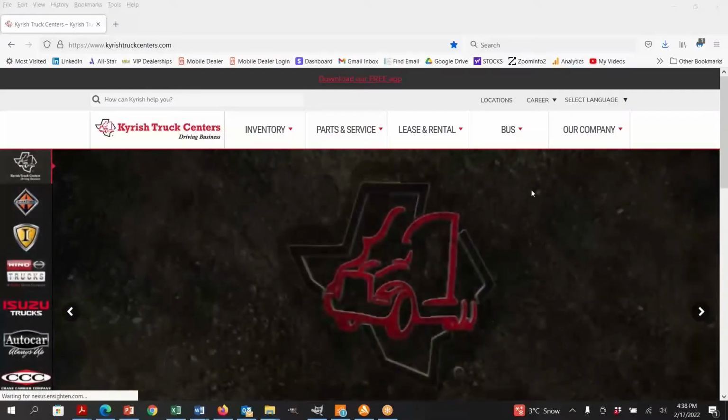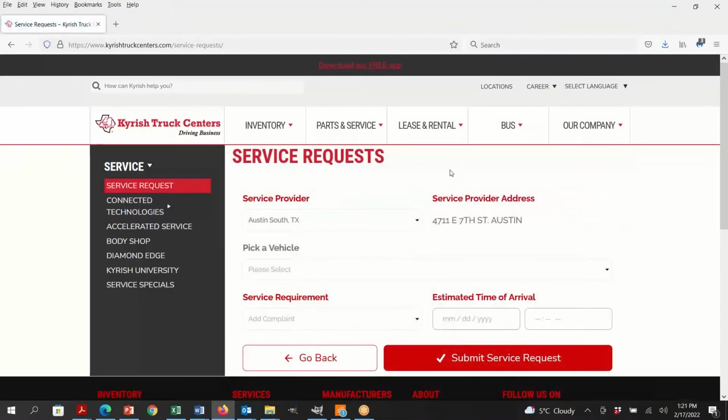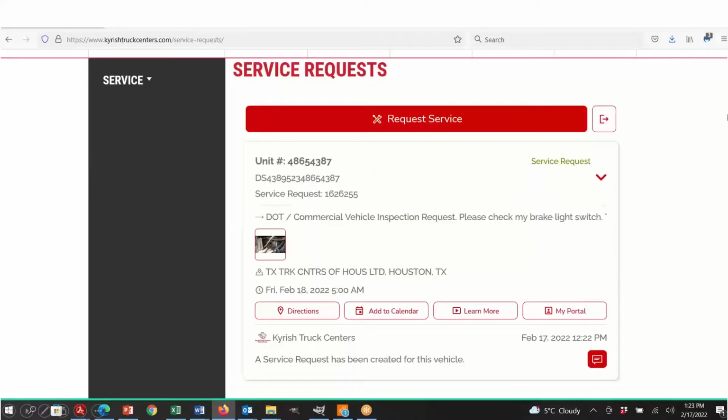From the dealer's website, on the service request page, fleet customers can manage the repair and maintenance of their entire fleet with up-to-date views of the health and status of their fleet and estimated time for repair. With one click of a button from the dealer's website, customers have access to all of their data, including service status updates, along with complete VIN-based service history and communications history for each repair order.